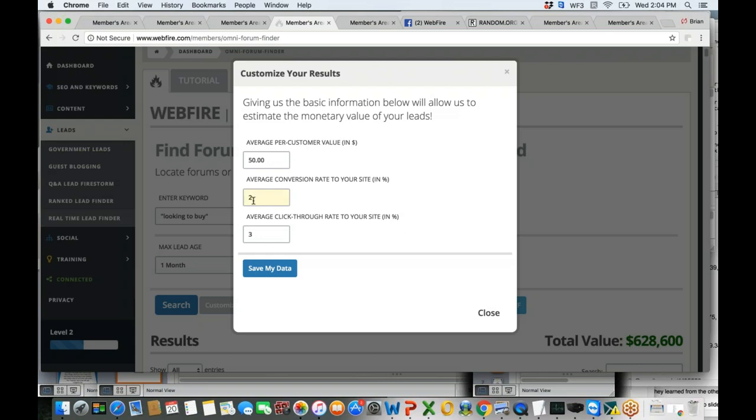And then you say, what is the average conversion rate on your site? Is it 1%? Is it 2? Is it 5? Are you really, really good? You can say whatever you want there. And then you can guess as to what the average click-through rate to your site would be.